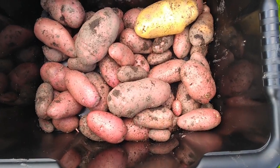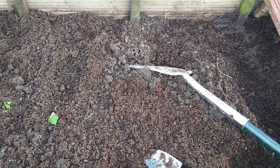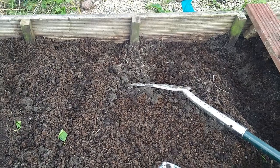So those are the spuds that we took from here, this bed, the 18-inch bed.